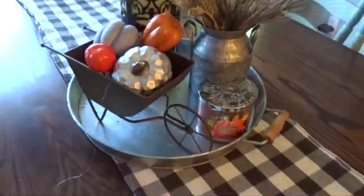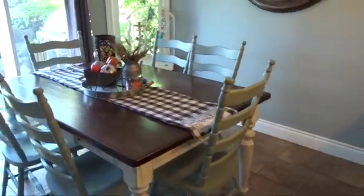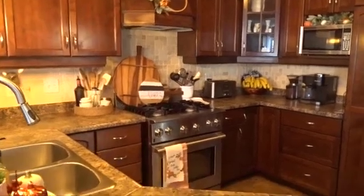I like to decorate trays, and over on my kitchen table I kept everything decorated on the tray because it's easy to move when I need to move it, since this is the table where we eat pretty much all of our meals.